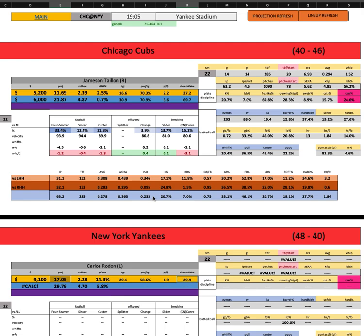So I think it's a really interesting tournament play, getting a little bit of coverage with the Cubs on the other side of Rodon here. Patty Wisdom may be back as well. So there's some guys with a little bit of pop. If you want to go after a little bit of Rodon here, I think that's perfectly okay.